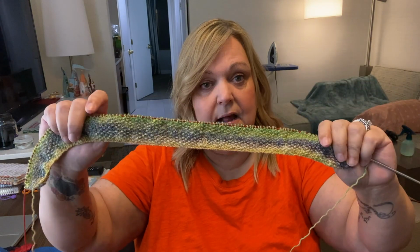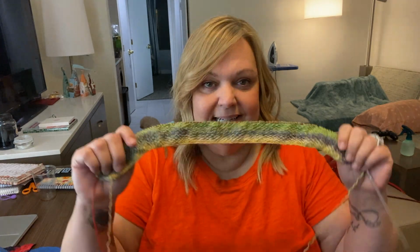I wanted this color to be on the end. I was afraid if I tried to put it somewhere in the middle that it would end up getting hidden behind me when I wore it. And I wanted to make sure that I could see it when I wore it. So I'm really excited about that.